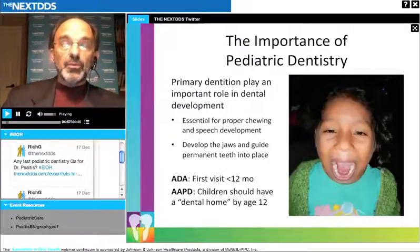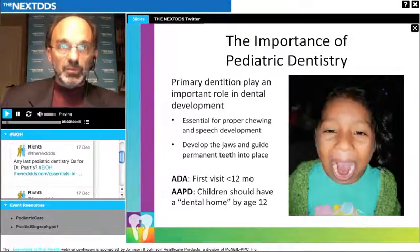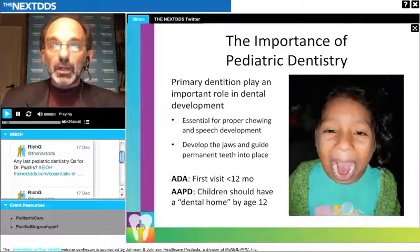Now, for some of you that might come as a surprise, but believe me when I say to you, this is becoming the norm of dentistry. Those who think that this seems too early, I would offer these three words to you: well, baby, check. There is no parent on the planet who will not identify with the words, well, baby, check.